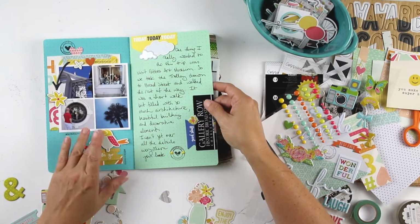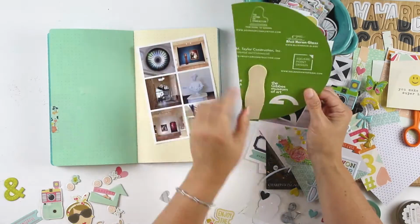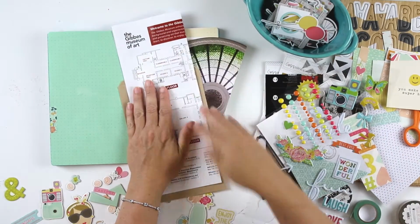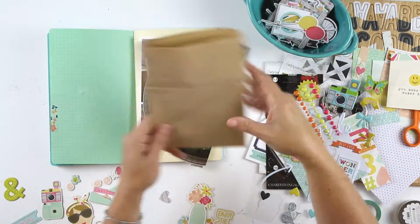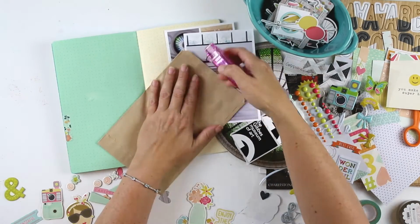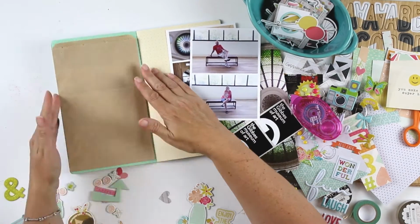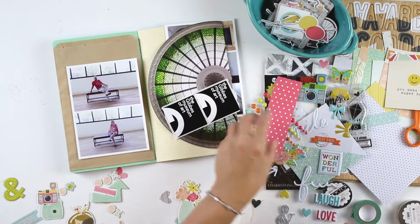So I think that what I'm going to do is go ahead and flip the page and then work on the collages from the museum itself. So I had this little 8.5 by 11 sheet from the museum itself, and I grabbed a little craft paper bag, and I'm going to put that in the book and then just layer the photo on top. And so that was just sort of a guide of what exhibits were happening at the museum at that time.